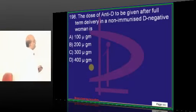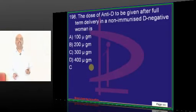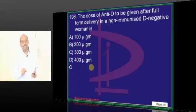Now, what is the dose of the anti-D that you want to give? 300 micrograms. Once more, the Liley's curve, Kleihauer-Betke count, Rh isoimmunization, superb questions will be there. You have to read all that, how many doses you give, depending upon how many ml. At that level, you have to be ready for exam.